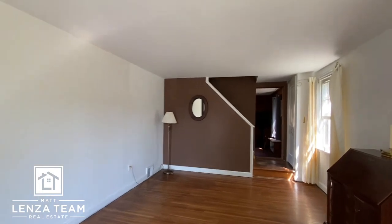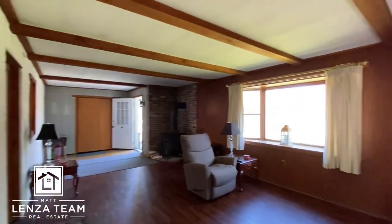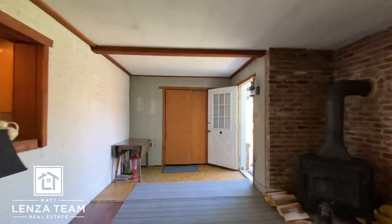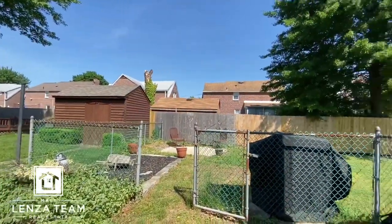So real quick, we're just gonna do this. This is the addition back here. So great room, massive. Again, run wild with your imagination. In-law suite, 4th bedroom, game room, whatever you need or want, within reason. There you go. This is right to the backyard.